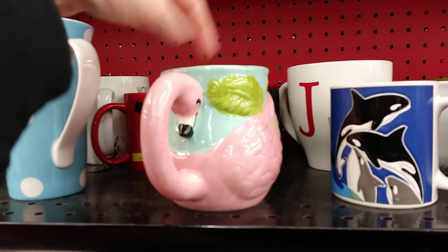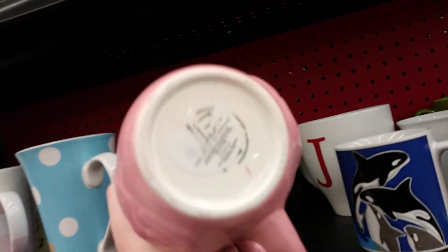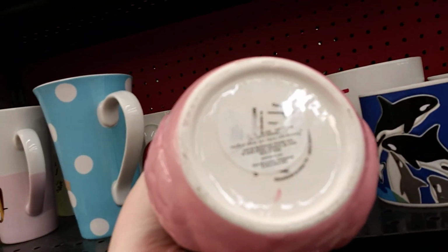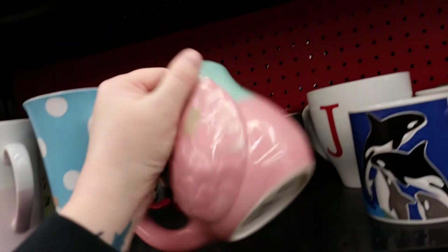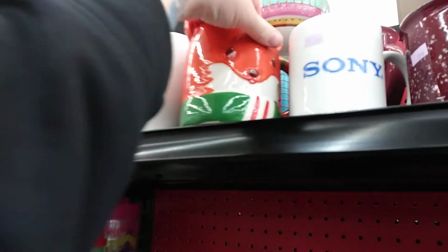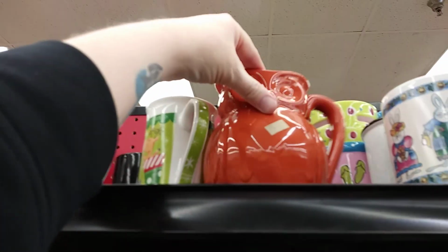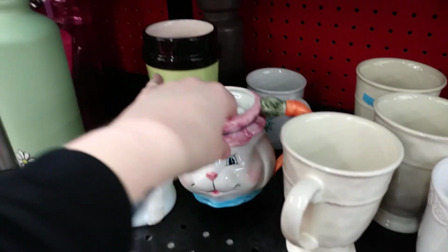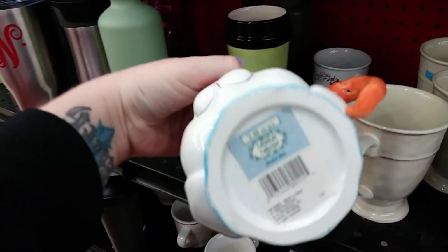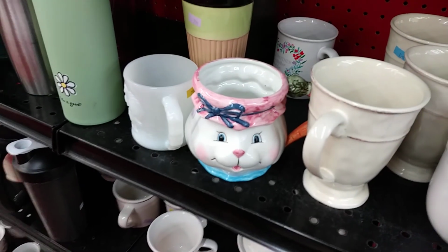Oh, it's a flamingo. It's $3. I can't read. I mean, I can read. Boston Warehouse Trading something. And there's a fox. And an owl. And a cute little bunny. Oh my god, look at the needle on that. That is adorable, with a $5.99 original price tag on it. And then Rich comes up.